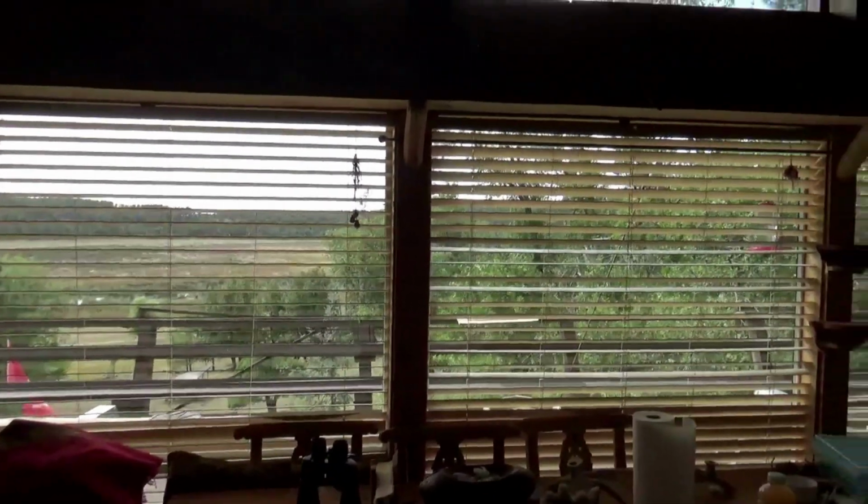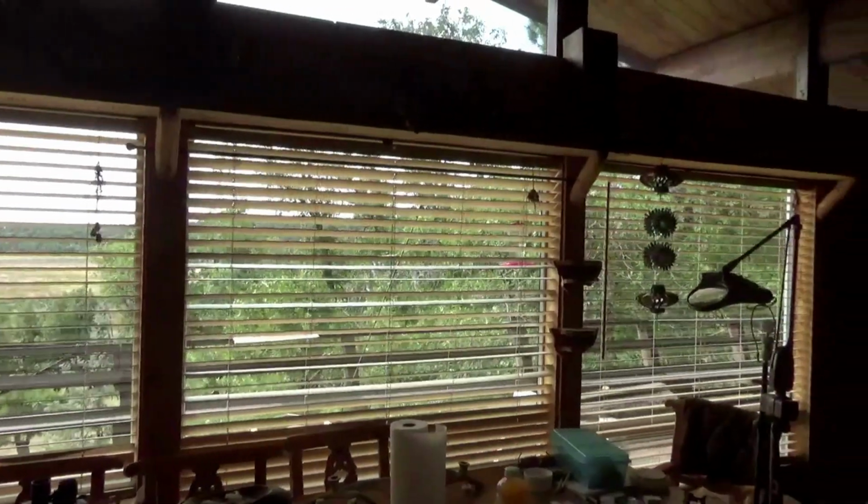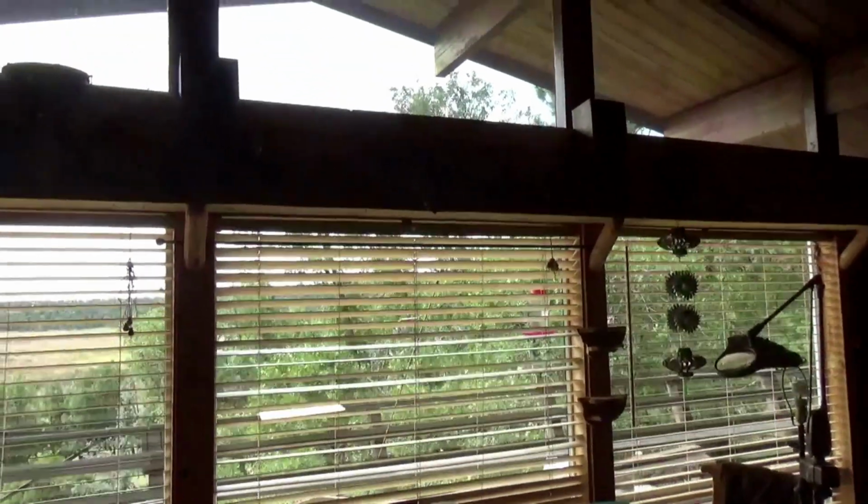And again, a very nice, secluded, private area where you can go and unwind. You can become closer to nature. And really, I think that's what a lot of us need right now, to get a little closer to nature, to get in touch with your inner self, and just enjoy the outdoor experience.